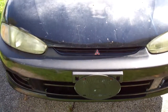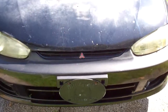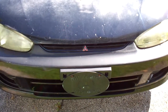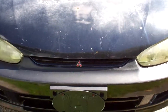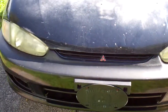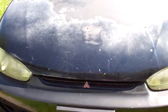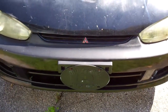She's a 2000... is she a 2000? I think she's a 2000 Mitsubishi. I know she's about 12 years old now. A Mitsubishi Mirage. They don't even make those anymore. It's been replaced by the Mitsubishi Lancer.